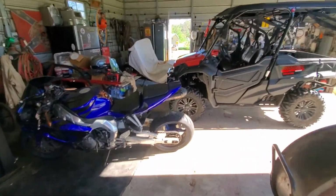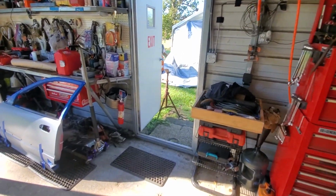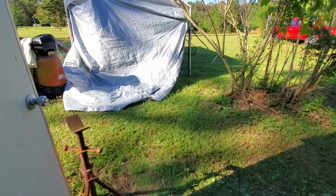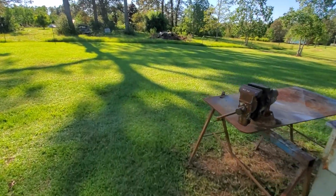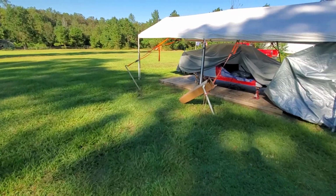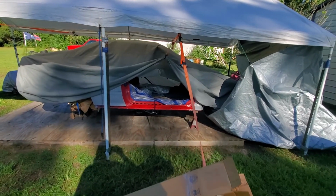There's a door ready to paint. The other door is sitting over there, ready to paint. And I bought a few new tools. I got some new air tools recently. I actually got both of the big electronic torque wrenches now, made by Quinn. I did a lot of reading on those, and they say they're pretty good. They compare to Snap-on just fine, and they read in all different poundages, metric and American. And I'll show you those when I get back down to the house.